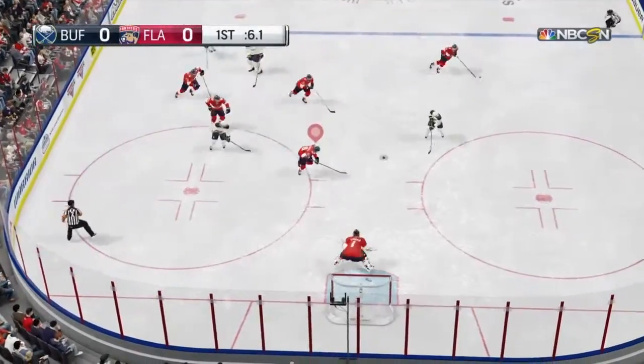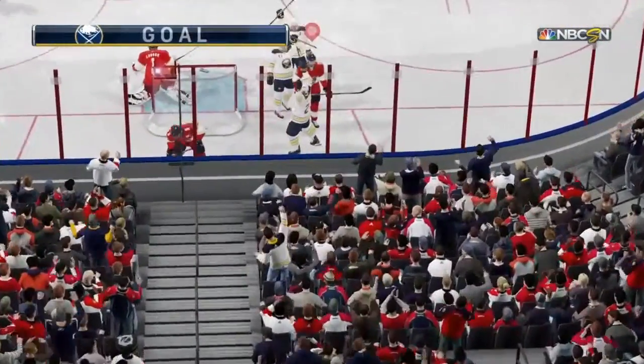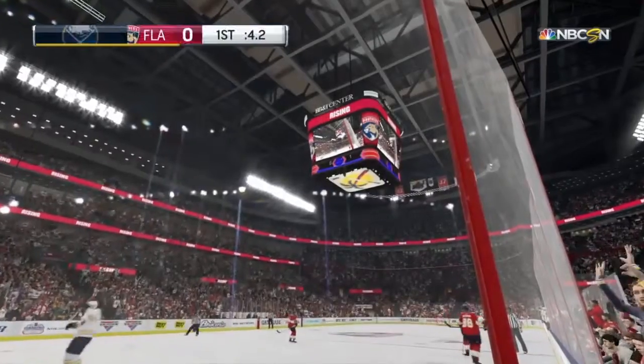They've got a two-on-one. Shoots. Oh, score! Late in the period. Couldn't get much later for that one.